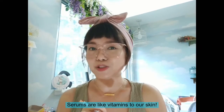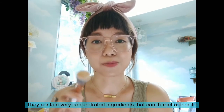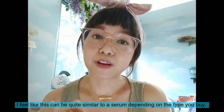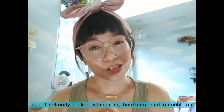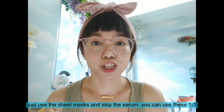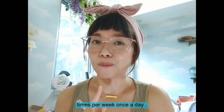Serums are like vitamins to our skin. They contain very concentrated ingredients that can target a specific skin problem. Number 8. Sheet mask. I feel like this can be quite similar to a serum depending on the type you buy. So if it's already soaked with serum, there's no need to double up. Just use the sheet mask and skip the serum. You can use this 1 to 3 times per week, not once a day.